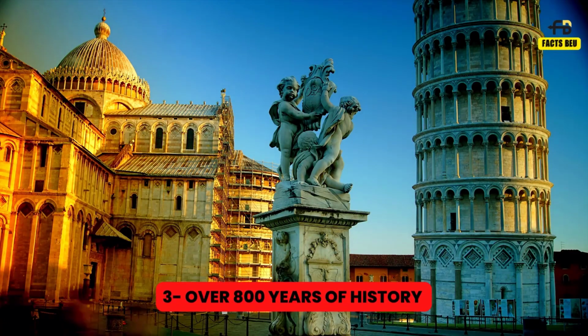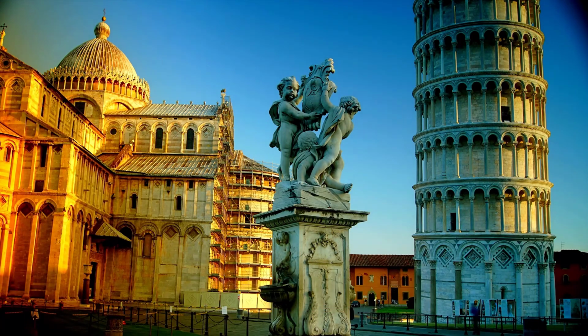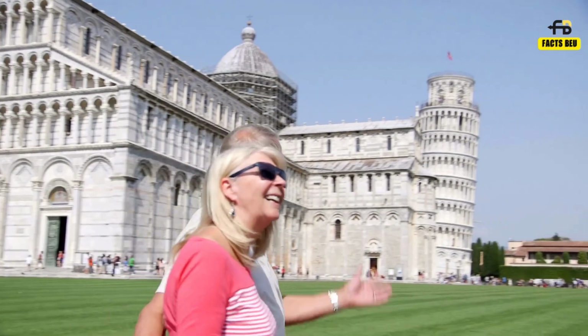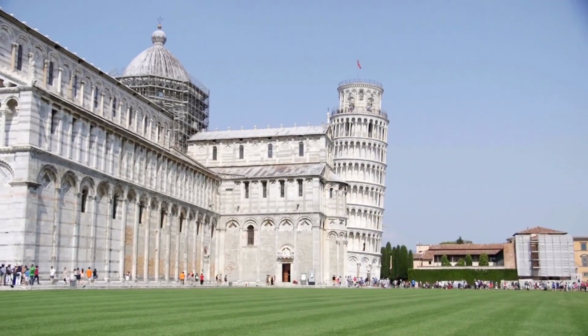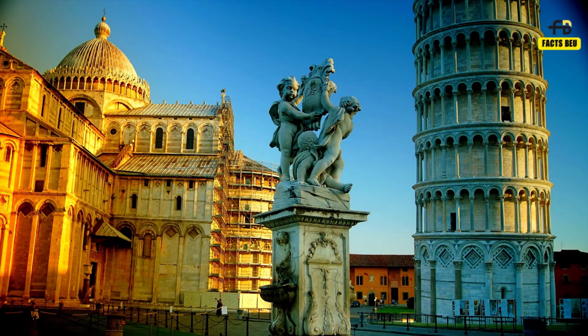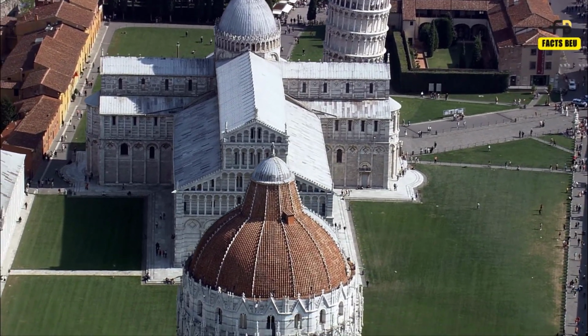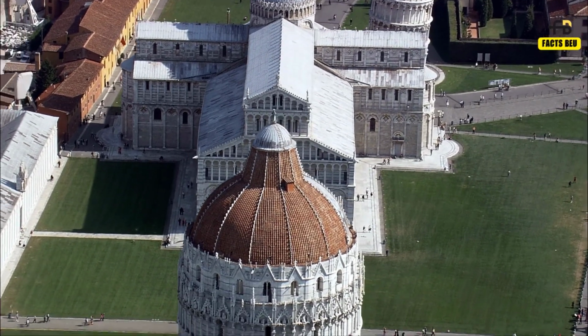3. Over 800 years of history. Pisa Tower has had a historical significance for over 800 years. Although the construction took place between the 11th and 13th centuries, the tower leaned in 1178. By the time, the building had only 3 stories.